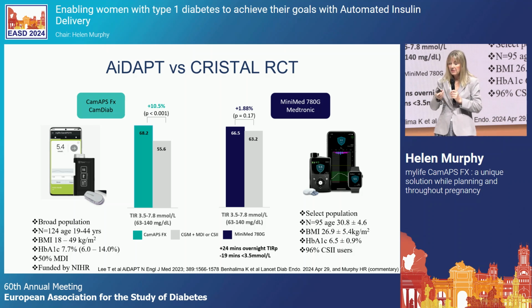So if you read the results of these 2 pivotal randomized trials, one using the pregnancy-specific CamAPS system, the other using the very well-established Medtronic 780G system, you'll see that the ADAPT trial incorporated a very broad patient population, 124 women, aged 19 to 44 years, BMIs between 18 and 49, HbA1cs at entry between 6 and 14%, half of them using MDI, and an independently peer-reviewed study funded by our National Institute for Health Research.